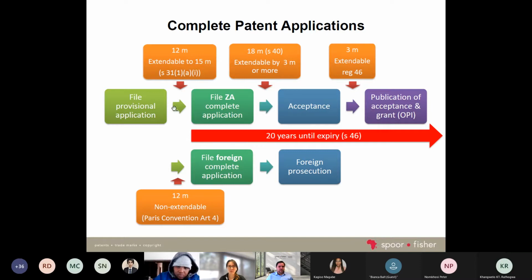If we run through that again, just very briefly, you'll file a provisional application. Within 12 or 15 months for South Africa, you file your complete application. All your formalities need to be complied with within 18 months, although that is also extendable. Just remember that you can apply to the Patent Office to grant you more time, should you require it, to ensure that they don't accept the application. They'll then issue the notice of acceptance when it is due, and within 3 months of that acceptance, you need to ensure that it is published within the Patent Journal.